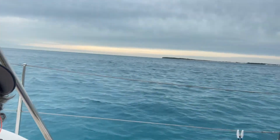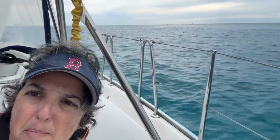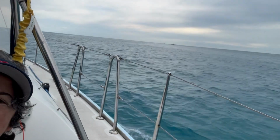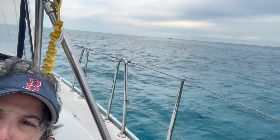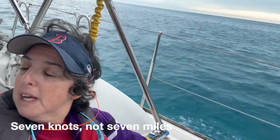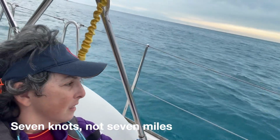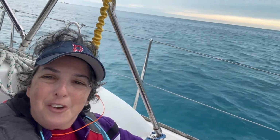Well, we're just passing the north part of Bimini. We're going past MacKay Point, and then there's going to be North Point, and then we'll turn east. It's coming off our beam at 7 miles, so we have the motors on. Not motors, we're on sail. And it's just a beautiful day. 9 o'clock in the morning. Everyone sailing west.